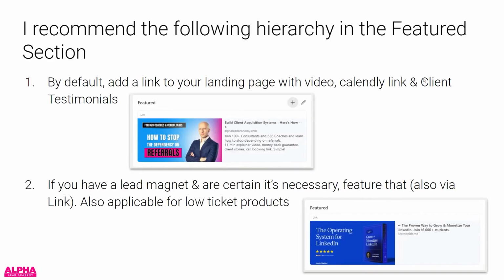So I recommend the following hierarchy in the featured section. By default, add a link to your landing page with video, calendar link, and client testimonials. If you have a lead magnet and are certain it's necessary, feature that. Also, this is applicable for low ticket products, right? So this is, for example, Justin Welch's featured section, and for him it's all about selling that $150 product that he has. He has nothing else, no other client testimonials. That's all he does. I mean, he's showcasing client testimonials through the 5-star reviews. That is great. This is how he showcases social proof, but other than that, it's just a link that links to his landing page of his course.